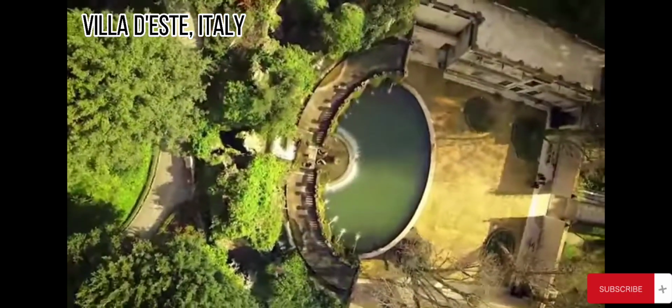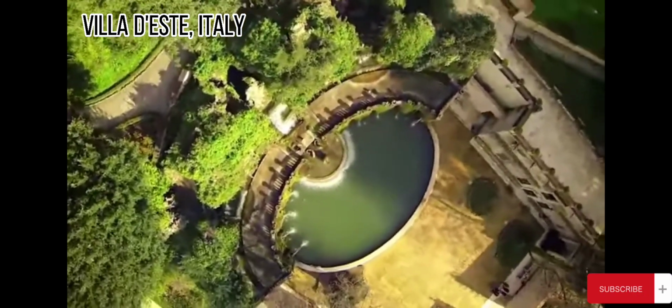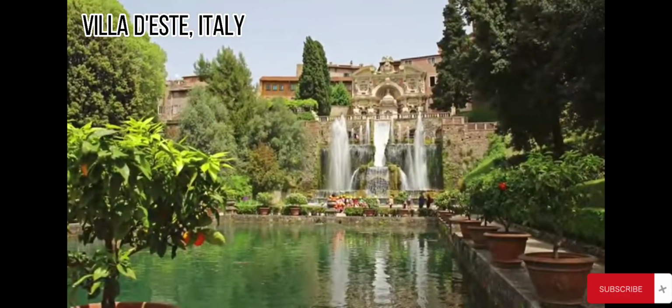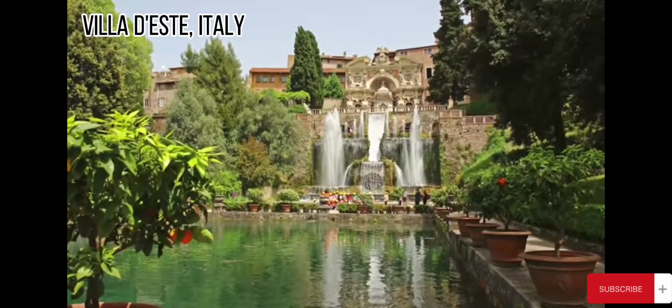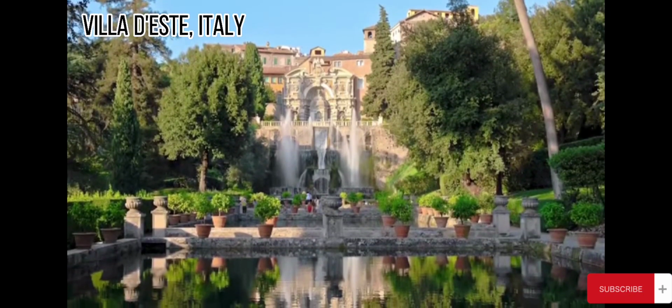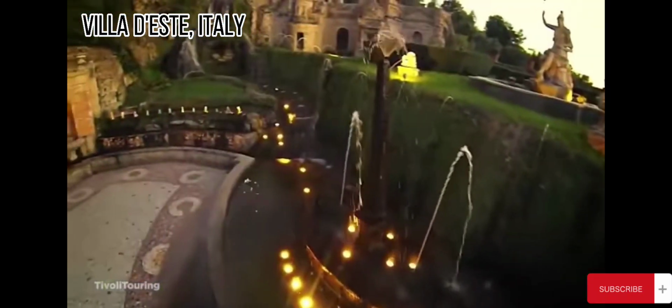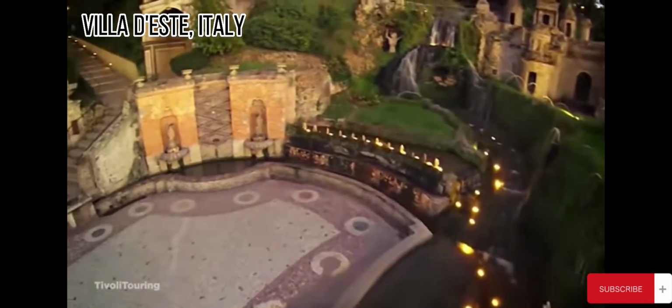The entire complex is one of the best examples of Renaissance design that there are, and covering an area of around 4.5 hectares, it's quite possible to get lost within the grounds, while being surrounded by perfectly manicured hedges, open spaces, and a wide variety of flowers during every season. If water gardens are interesting to you, then there's simply no place better to visit than Villa d'Este.